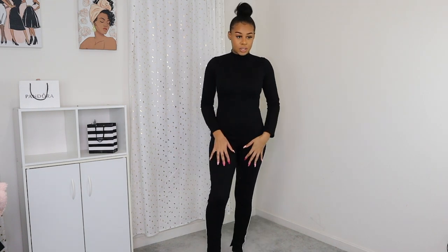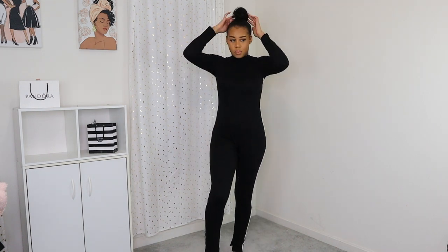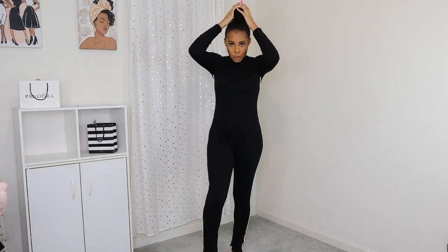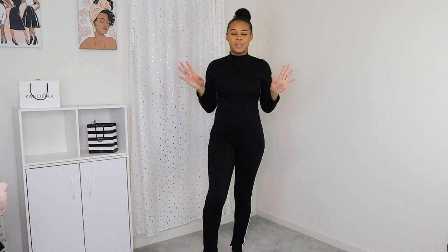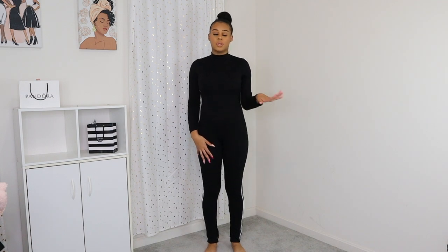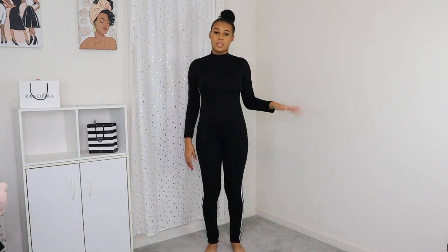So this is the first item, and y'all don't mind my hair, I just found out my bun is crooked, but don't mind that. But yeah, this is the first item. This is a jumpsuit, and I positioned the camera better so you guys can see me full body. This is a jumpsuit I got from Prettylittlething. The name will be on the screen because I don't remember, I just know the sizes.